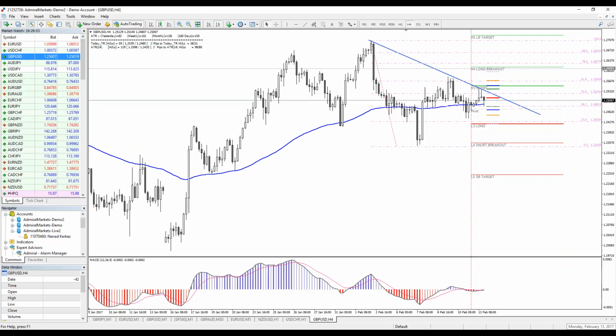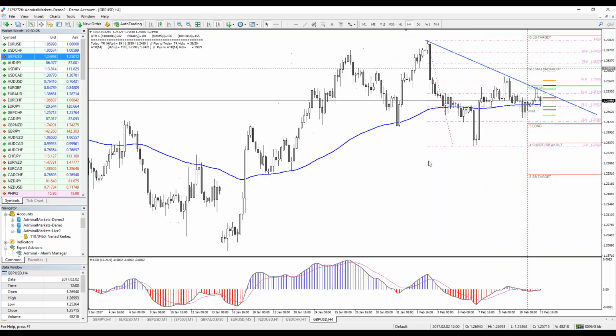26.10, 26.15, 26.20, 26.05, the whole zone is good to short, in my opinion. But in order for pound dollar to really reject, it needs to break this trend line first and H3 confluence, then it might go to the upside. So this is what we are waiting for, and of course buy position 23.60. Historical buyers here, a lot of historical buyers. So I expect this to be bought again.